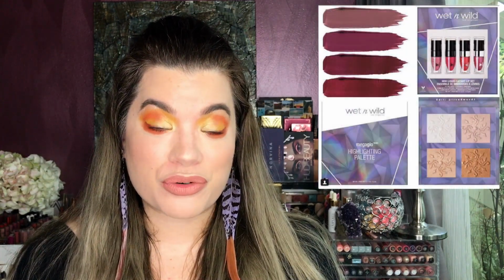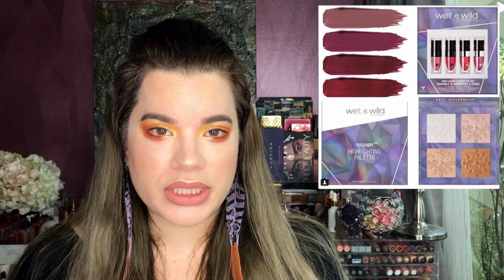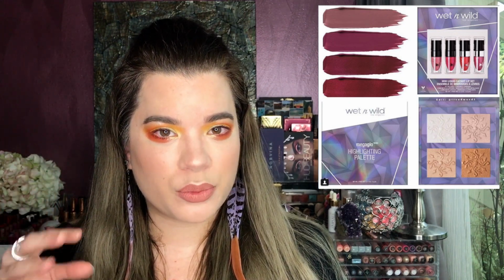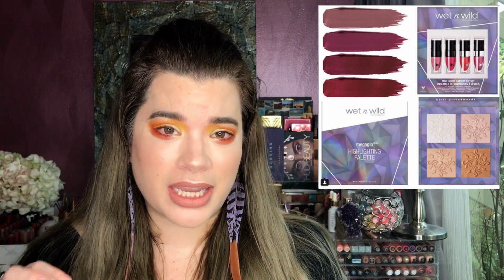Alright, so next up is Wet n Wild, and I love Wet n Wild. It's one of my favorite drugstore brands ever, or probably is my favorite drugstore brand. Wet n Wild has already released, for their holiday collection, 4 mini liquid lipsticks in a set, and also a highlighter palette with 4 highlighter shades, and I'm just not going to get anything. My love for Wet n Wild is real.